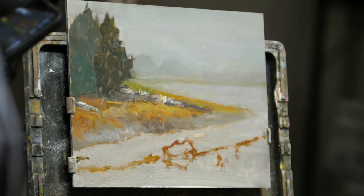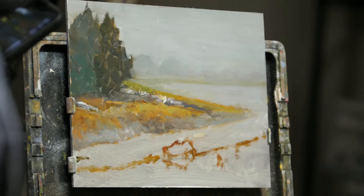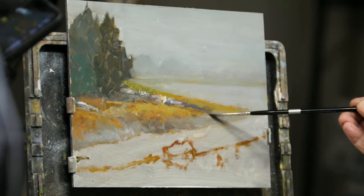That's nice, except for now there's too much of that, so I need to have something to kind of break that up. That's not in the painting, but I'm just going to put it here anyway.